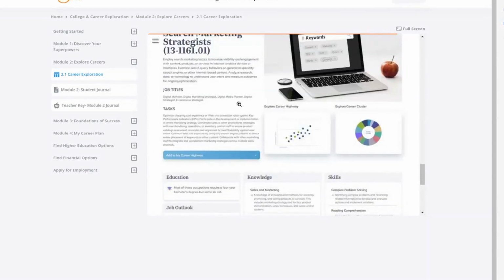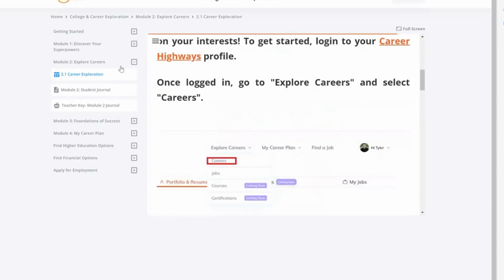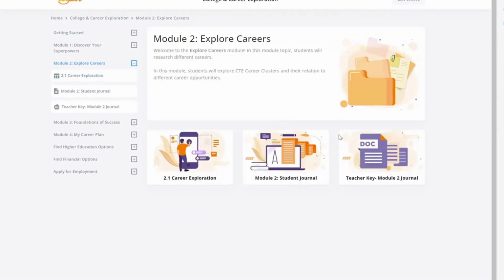The course has 8 modules and 24 plus interactive lessons. It also includes teacher resources. Come back here and I'll show you those. You can see each module has a teacher key and a journal. There's a getting started module as well. It does include onboarding and professional development and support as well.